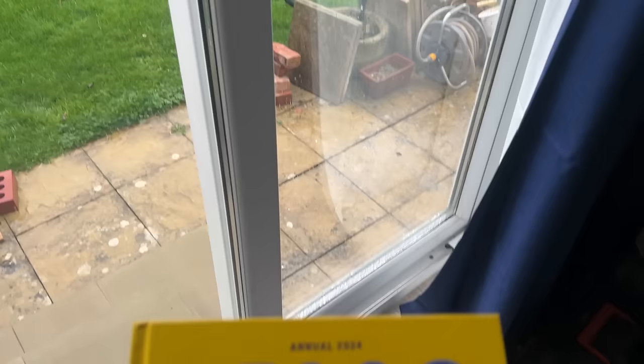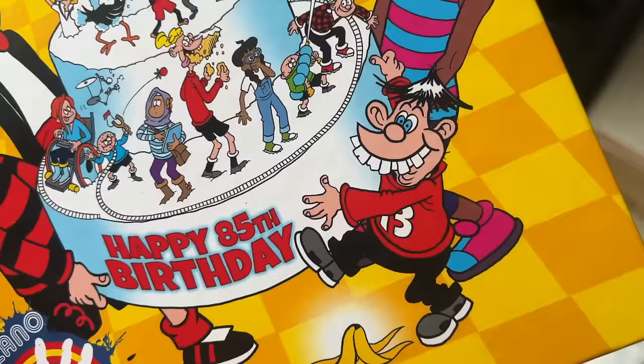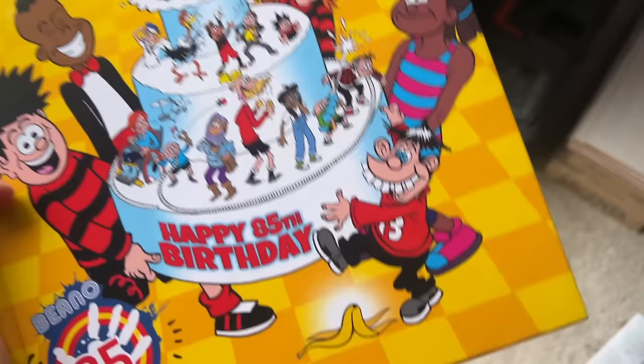Right, it's time to hit the dusty trail and head back home, but Dad's given me my annual Christmas present. Of course, it's the Beano Annual 2024. They don't age, do they? Although Calamity James has got more teeth. He certainly won't after he slips on that banana skin. After a 3-hour drive, I'm back home.